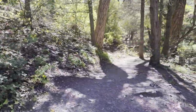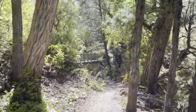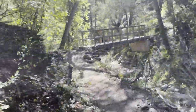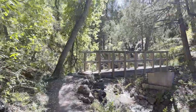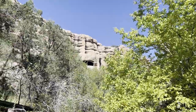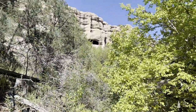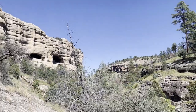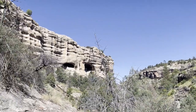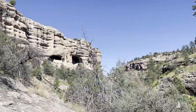A lot of these little bridges leading up to the actual cliff dwellings. Not a long or difficult hike. I think it was probably a mile, maybe a mile and a half. A couple of these little bridges crossing over the stream here. And then there was a little bit of elevation leading up to the monument itself and the cliff dwellings, but some pretty well-designed steps. So this is the Gila cliff dwellings. Pretty cool. Gonna get up closer.